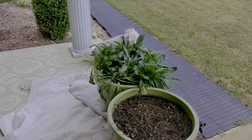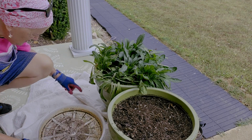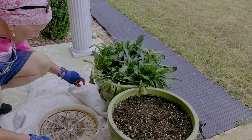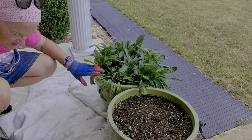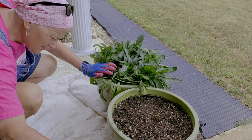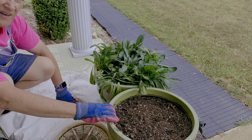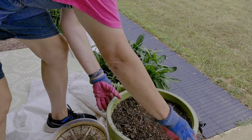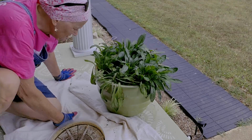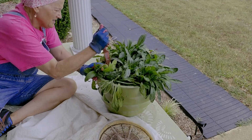And our last project on the list is to take care of these Shasta daisies that I incubated in these planters I've got on my front porch. Now you can see the first one I've already done. I've removed and divided up all of these perennial Shasta daisies. And these are grown from seed. They are not going to flower this year. They will possibly flower next year. And so I would like to get those into place in the landscaping and see how they do.